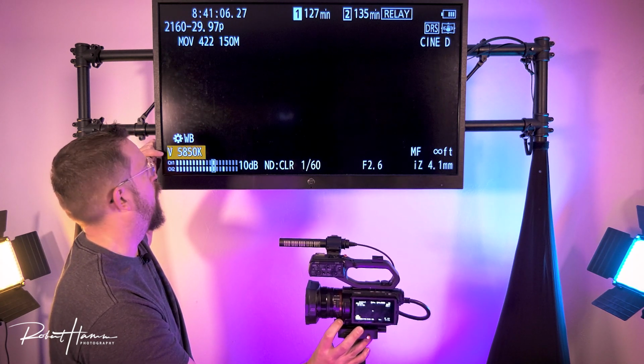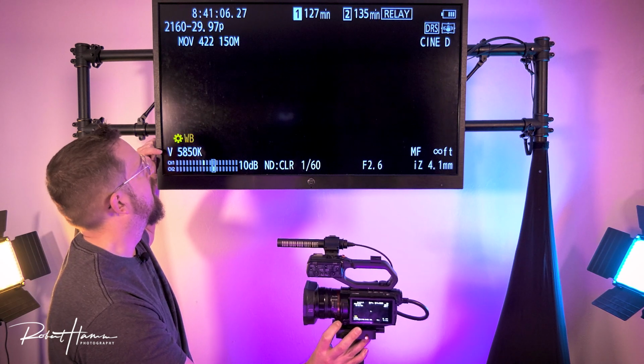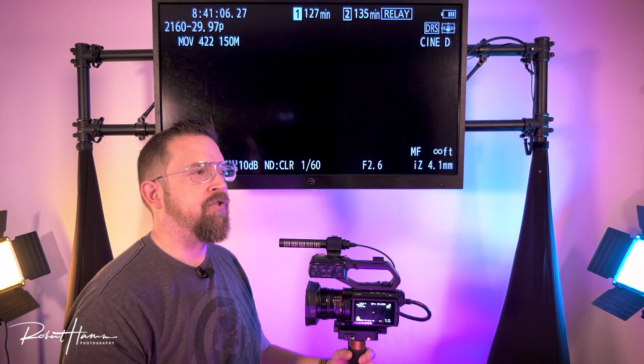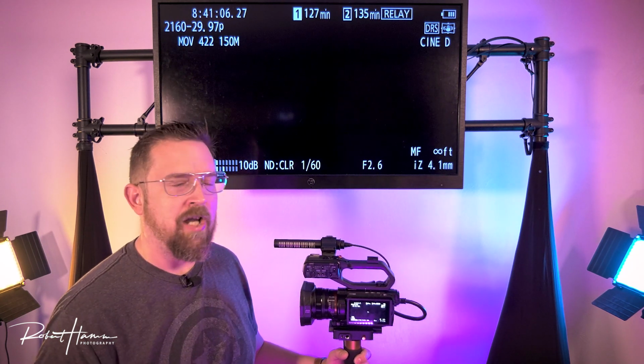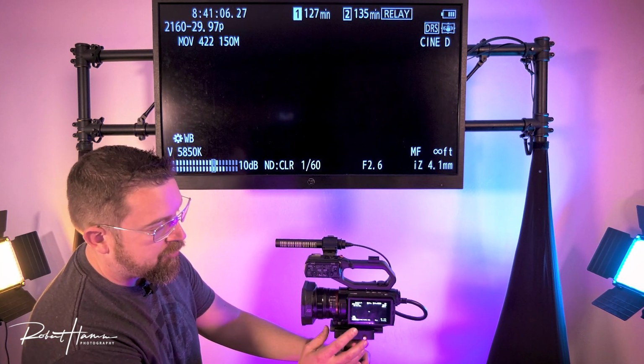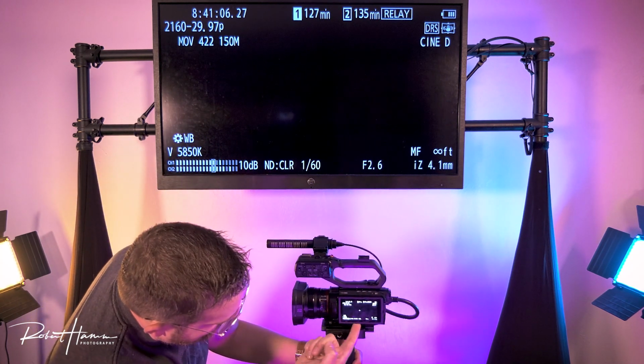Basically 10,000 all the way to 2,800, I believe it is. In any event, generally 5,600 is outside, about 4,200 is inside under most types of lighting. You'll find your own white balance however you wish. You can also use your white balance button, which is right down here.